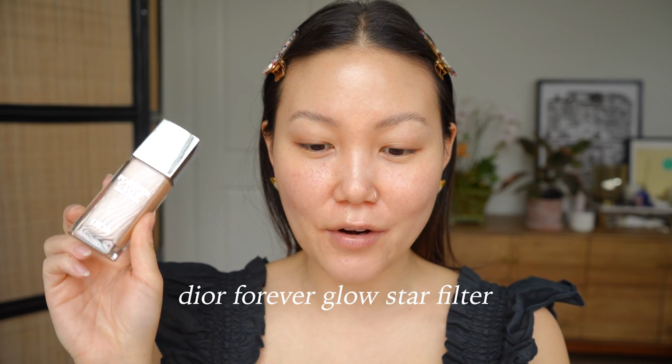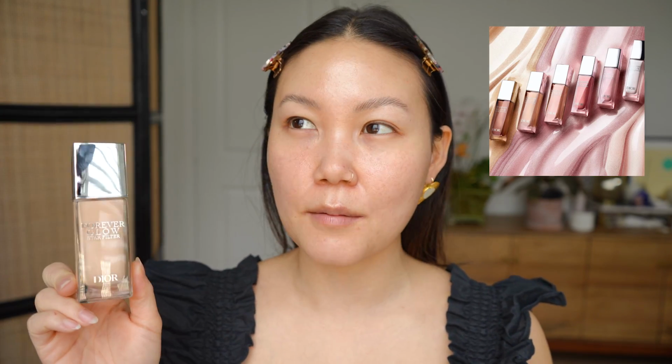I'm so used to saying Forever Skin Glow. I was actually debating between this and their new luminizer or their liquid highlighter that actually comes in shades. It comes in like pink, peach. And I almost got both, but this is the type of product I like to use more.